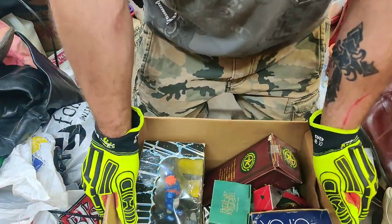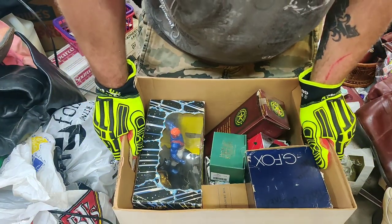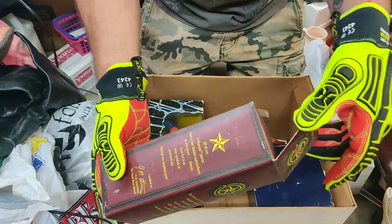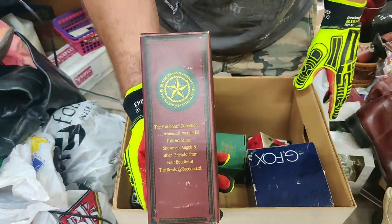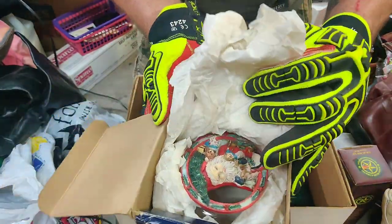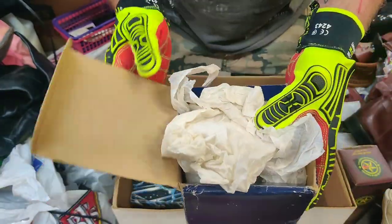Now this looks interesting. Let me get this back in the shot here. Check this out, guys. All right. Boyd's Bears and Friends, the Folkestone collection. So this is probably a Boyd's Bears. I don't want to pull it out. We already know what it is. Boyd's Bears. It says Trick or Treat, Happy Halloween. That does not look like a Halloween thing. That's Christmas. It's probably a candle thing. That's cool.